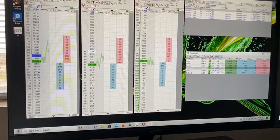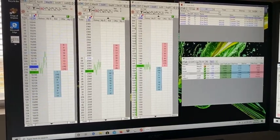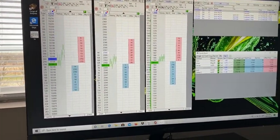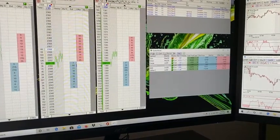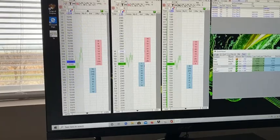It is the 22nd of April today, and already trading. It's almost 10:30 now, and I'm not really sure. It seems to be an up day today, so I went long on silver. We'll see how it goes.